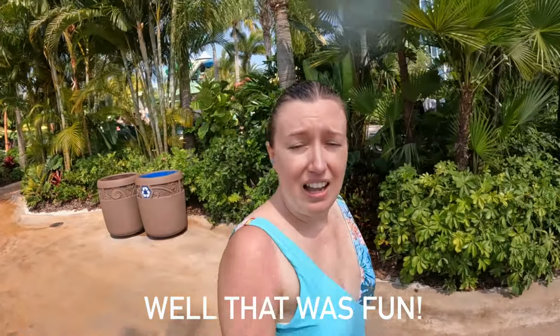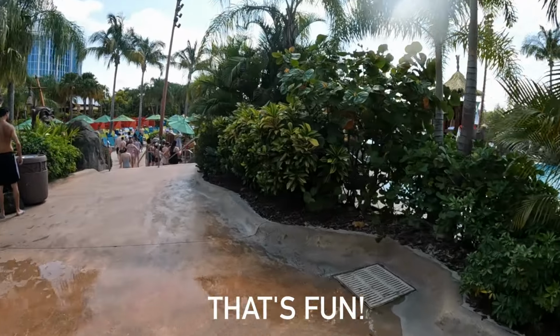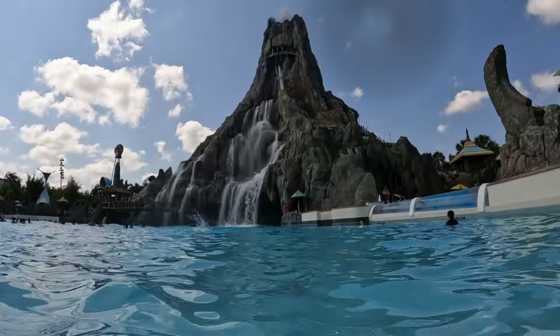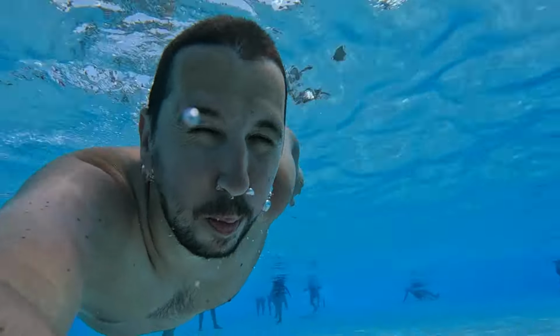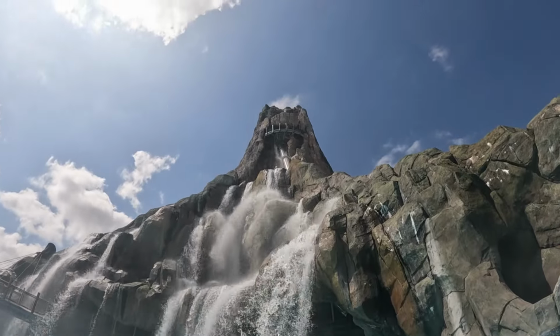Well, that was fun. That's freezing. Let's go in the main wave pool, because that's fun. Everything's fun. I will say that the bottom of this pool is really gravelly and uneven and rough. You catch your hand on it and it bleeds, so be careful because it hurts.